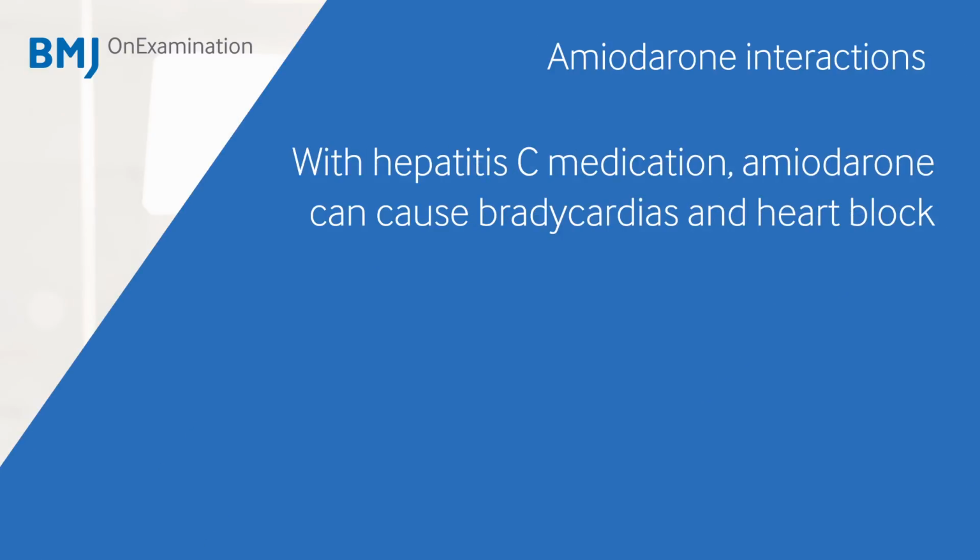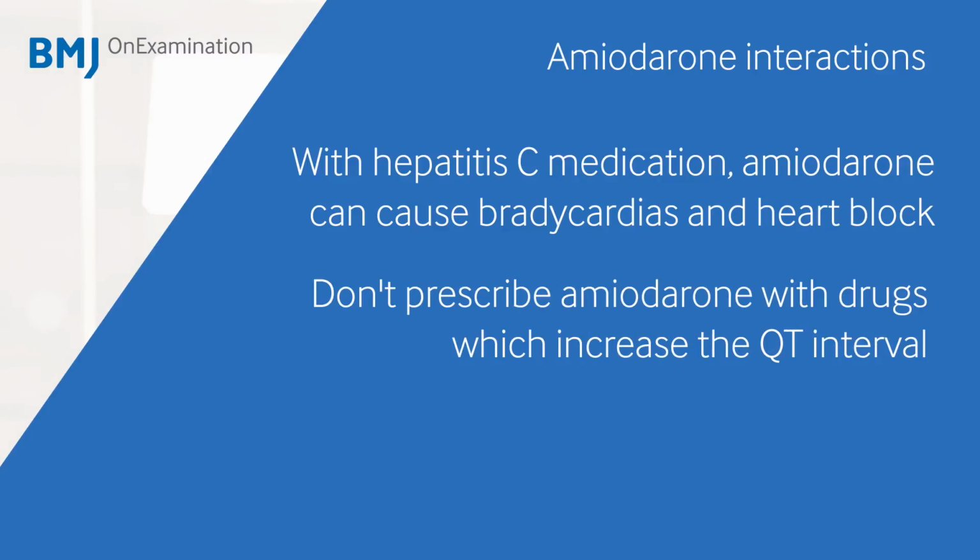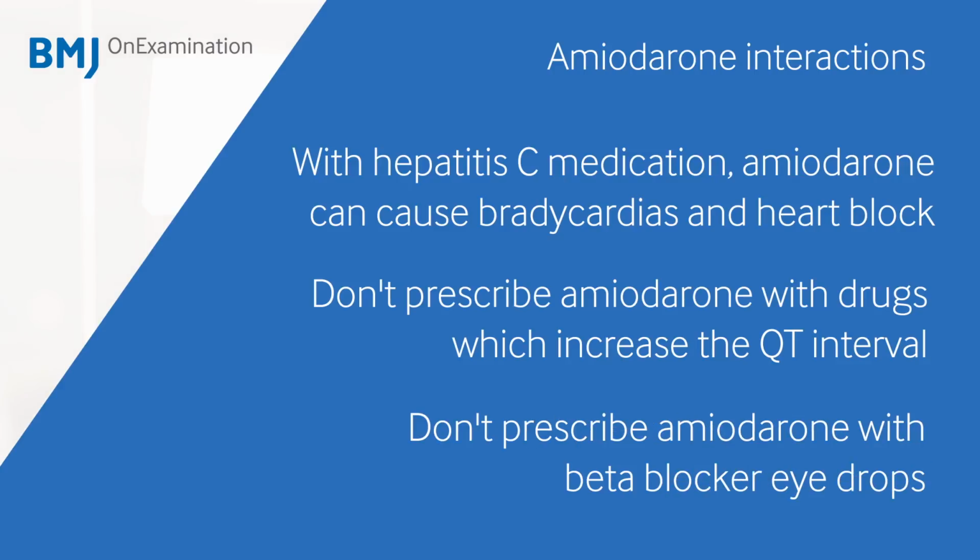The first relates to hepatitis C medication, which can cause bradycardias and heart block. You should beware drugs that prolong the QT interval, citalopram and escitalopram, for example, with amiodarone. That's not a combination you want to use. And it's not just medication taken orally. Eye drops can also cause problems, and a good example are beta blocker eye drops. You shouldn't use those with amiodarone.